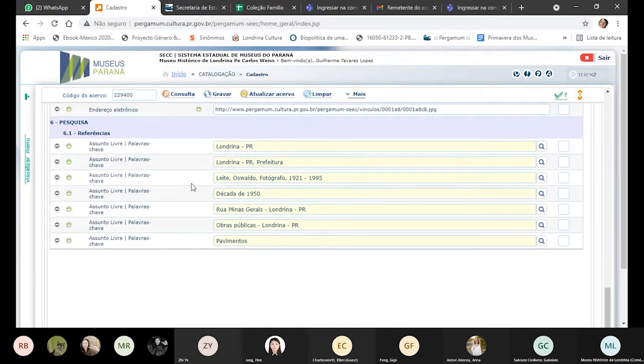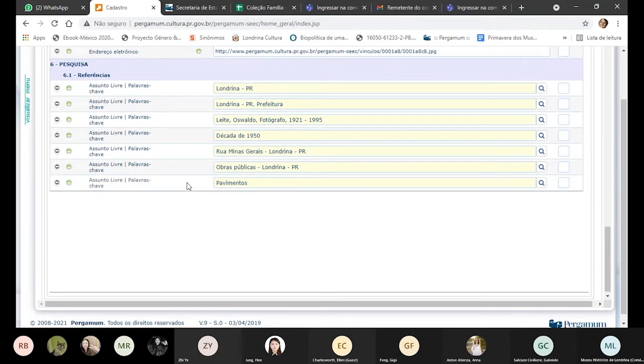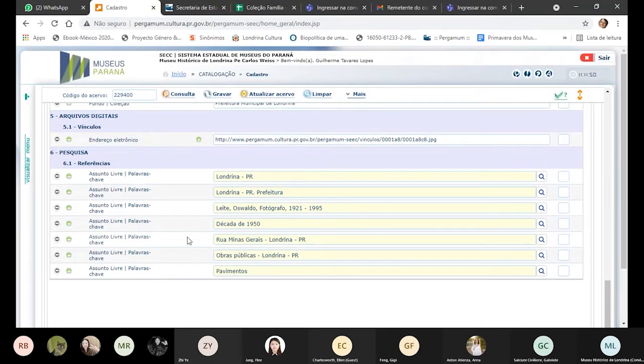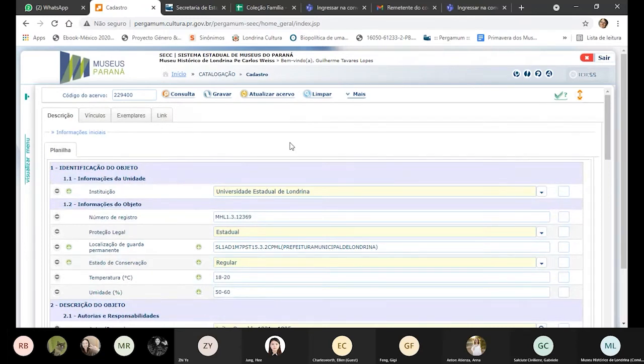Some photographies can have only up to around 3 or 4 of these, and there are some that go all the way down here with much information and everything. That is the most extensive part of this software. Following up, we have the second tab here, which is the bonds.